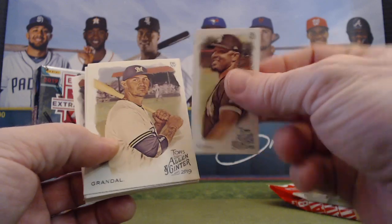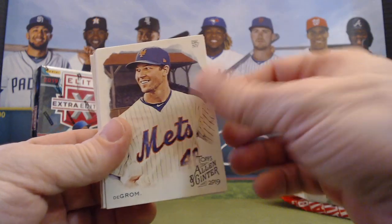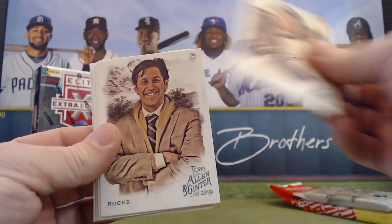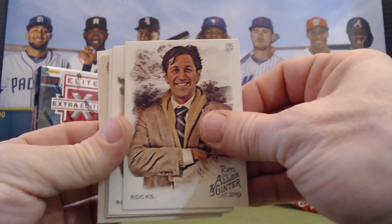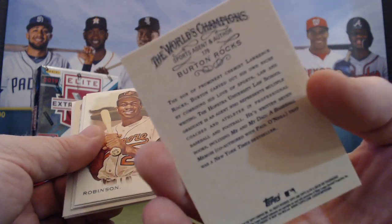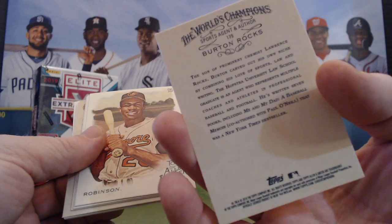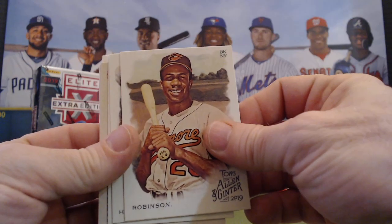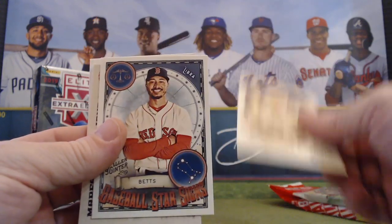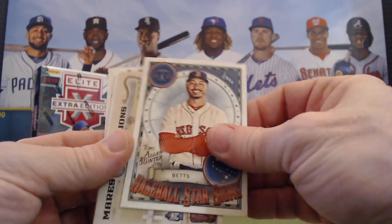So we got a Jose Abreu, pretty good hitter. Yasmani Grandal. We got a Jacob deGrom. Got Trevor Hoffman, kind of a throwback. Rocks. Burt Rocks. Yeah, not sure why he's in there. Looks like we got a Frank Robinson, a Rogers Hornsby, got a Mookie Betts, baseball star signs, Libra.